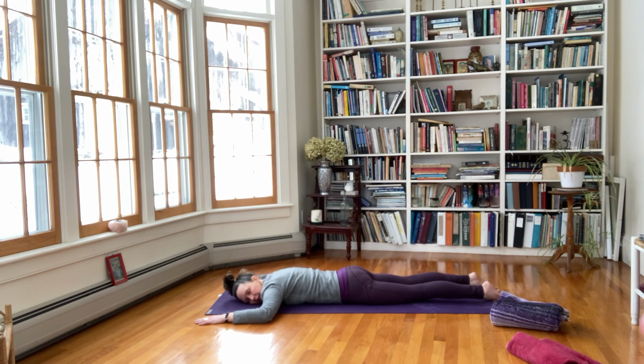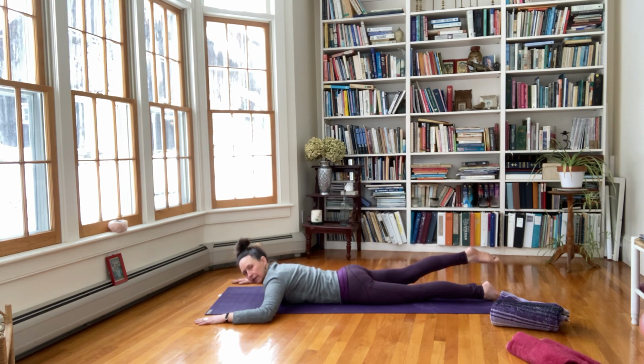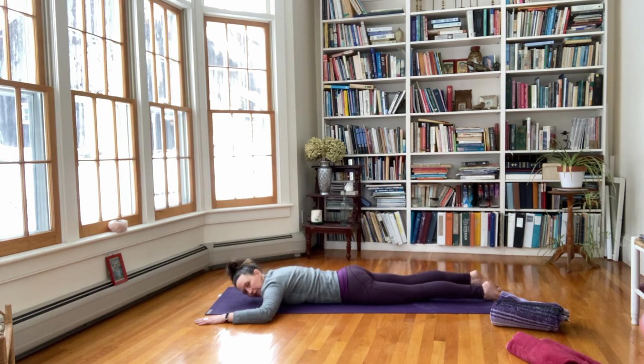We're continuing to look to the left. Re-anchor in the core. Keep the pelvis down. Raise the chest and the head. Raise the right leg. Lengthen the front of the body. Little engagement in the neck. We'll release that in a second. One more time. Looking to the left as you lift. And release.